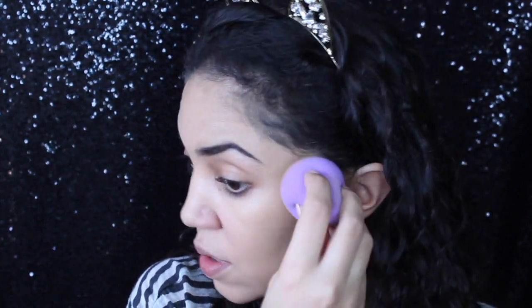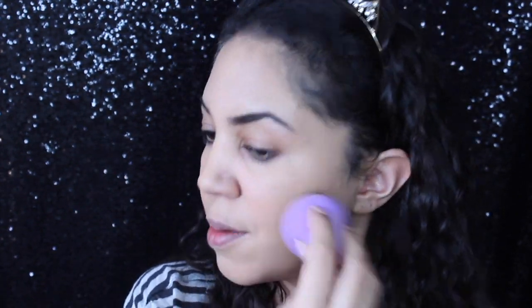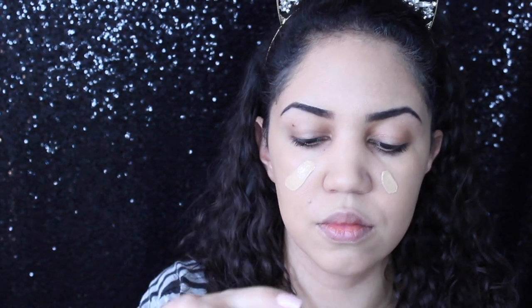The finish, they say that it's supposed to be matte. It's not matte for me at all. It's a natural finish. It's definitely tacky. If I don't set it with the powder, it will rub off on my clothes or whatever.